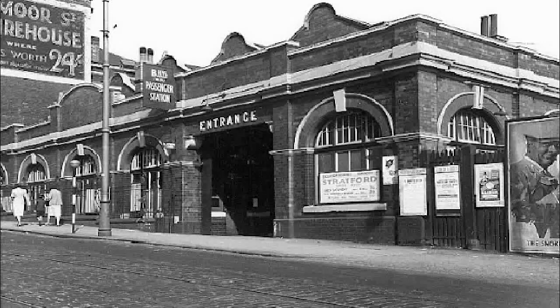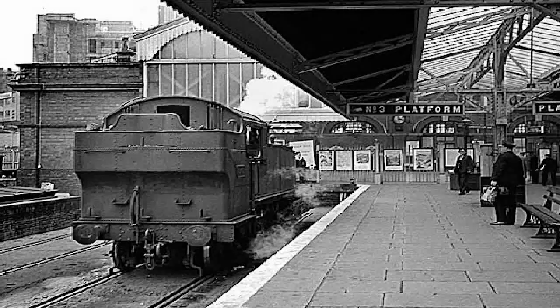Moor Street itself came under threat of closure in 1969. However, 5 local authorities objected and took the case to the High Court, which sided with local authorities, preventing closure. From 1967 until the mid-1970s, Birmingham Moor Street was at its lowest ebb.